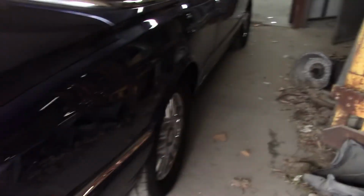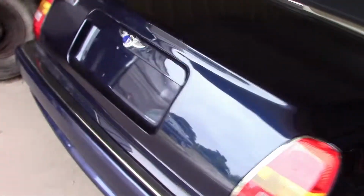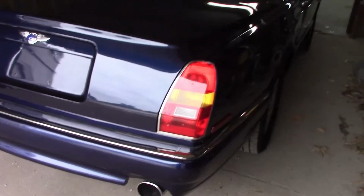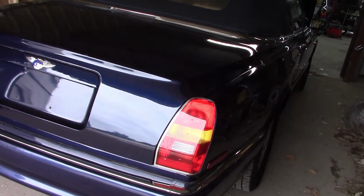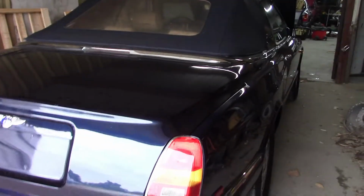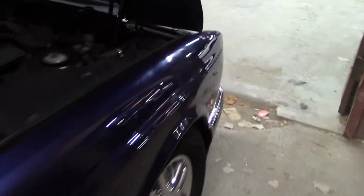I'm still waiting for the title for it. Until I get the title, I can't get it registered. If I can't get it registered, I'm not going to drive it outside. But it seems to drive okay. I've had the engine running for a long time. It seems to do okay. So far, I think this car, with the parts car, is going to turn out well. I think it's going to turn into a nice car.